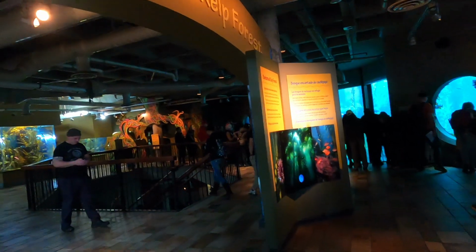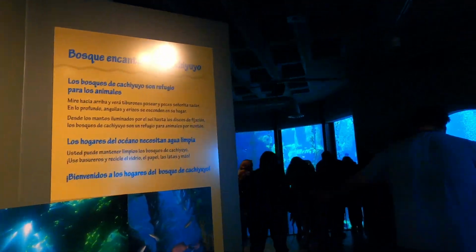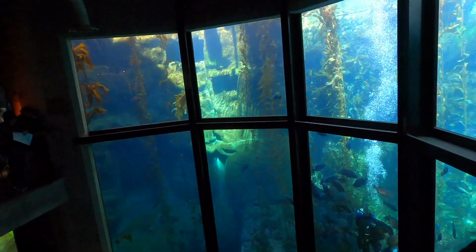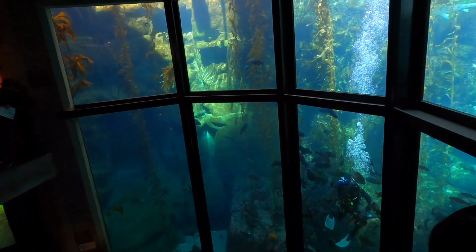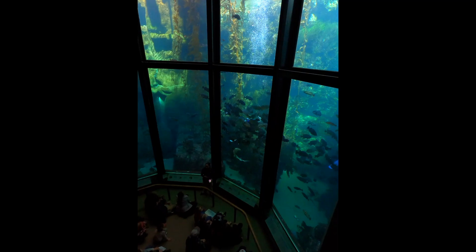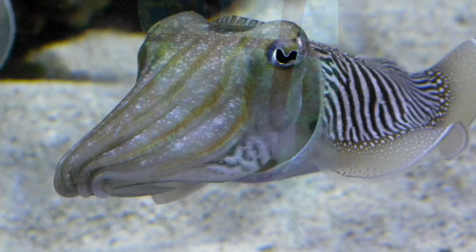But one of the don't miss spots is the kelp forest. It's extra fun during feeding times. A cheese grater or Velcro against their neoprene gloves, so they're not too worried about having their fingers close to the mouth. But one thing about sea urchins is they love eating the kelp. They'll actually eat the whole thing.